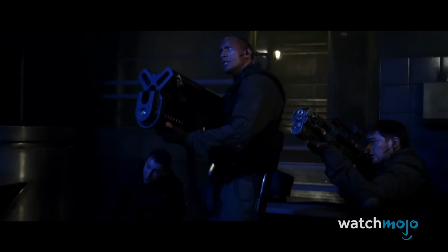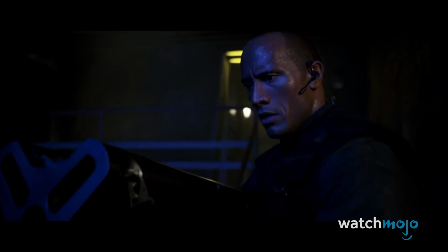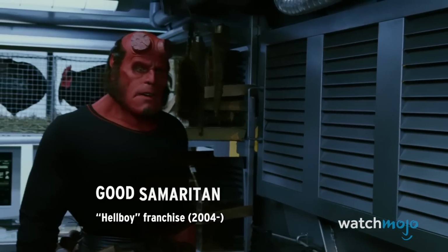Gun. The BFG is a massive rifle firing huge balls of deadly plasma. It's the biggest, baddest gun in the Doom franchise. Whether you need to annihilate a single demon or take out an entire squad of them, the BFG is the tool of choice.